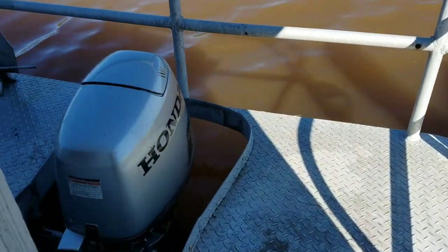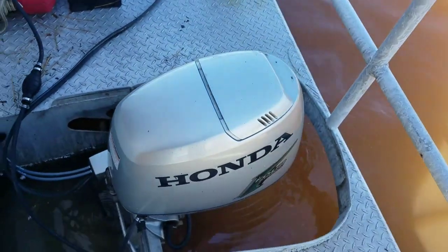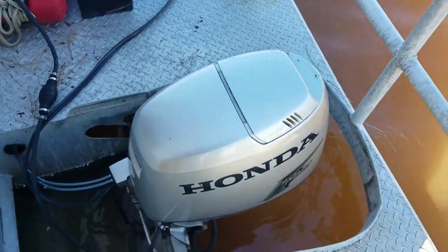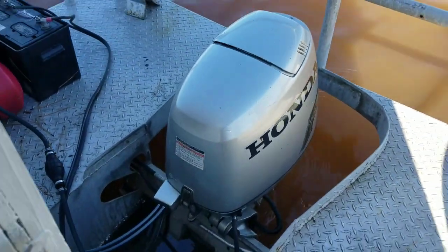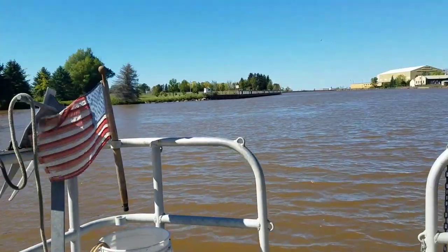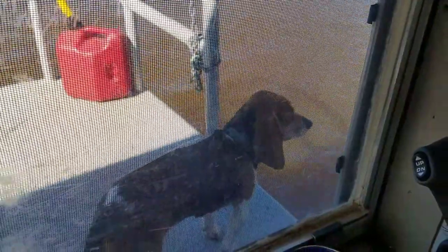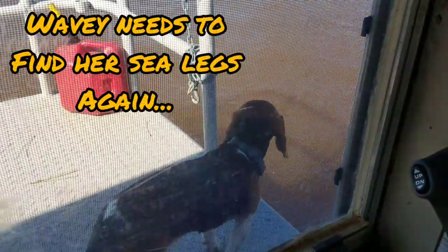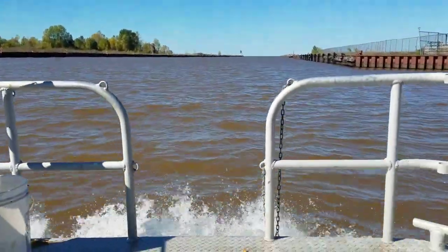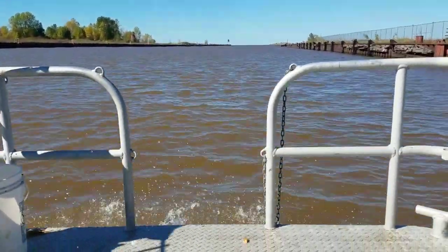Alright, guys, well, it took some coaxing, but she came back to life. These carbs are definitely in need of some attention, but really what it needs is just to be run for a while. I mean, that's what happens. These carbureted four strokes, they just sit and they get gummed up. Guys, I opened her up, probably doing about, I don't know, 9 or 10, my guess.